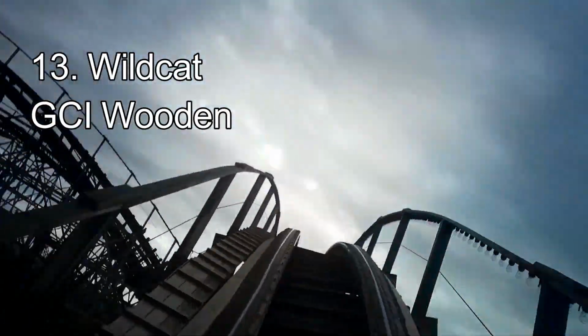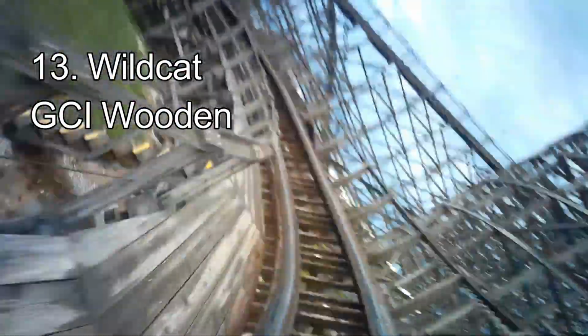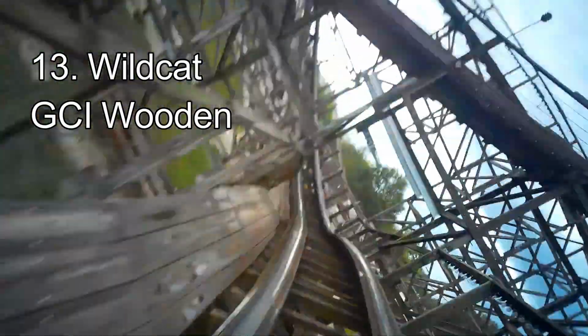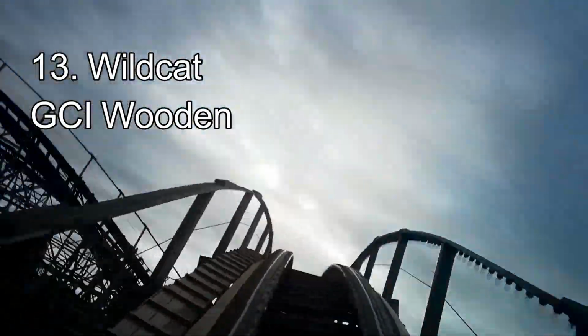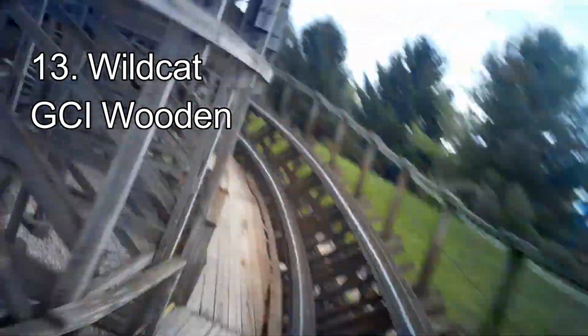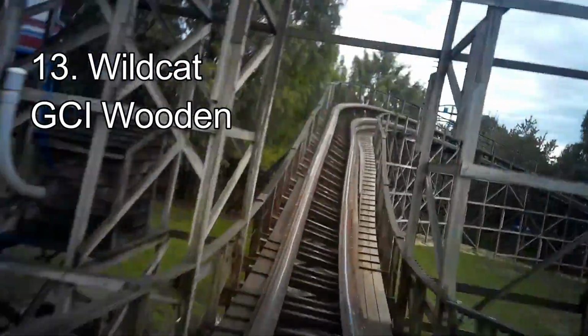See this airtime hill? Forceless. This turn? Forceless. This twisted airtime hill? Probably the most painful thing on any coaster. You are slammed into the side of your seat, and it might be more painful than T3's restraints. You can even hear my dad's reaction on this POV. That was rough. The only good thing about this ride is the brake run. The brake run actually sounds like a seal. This ride is awful, but GCI definitely got better, as you'll see later in the video.